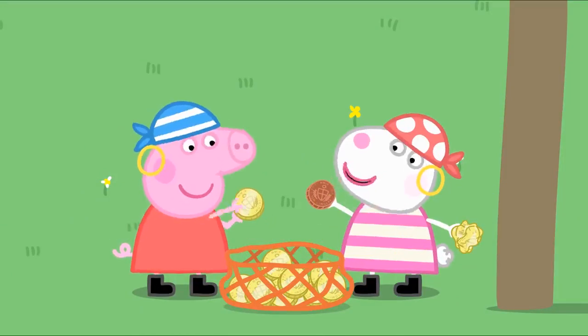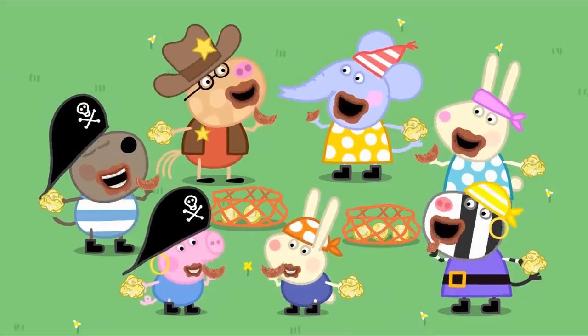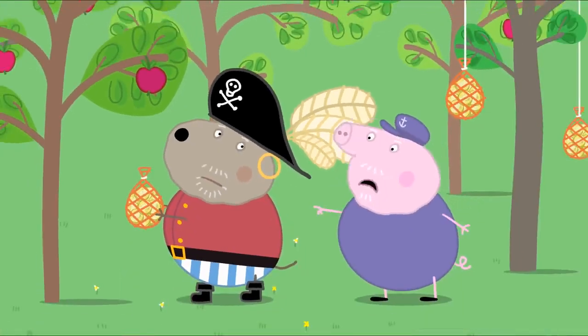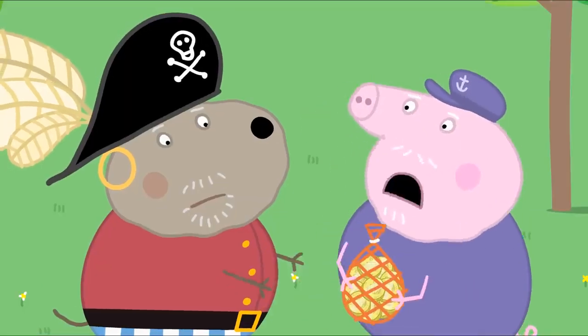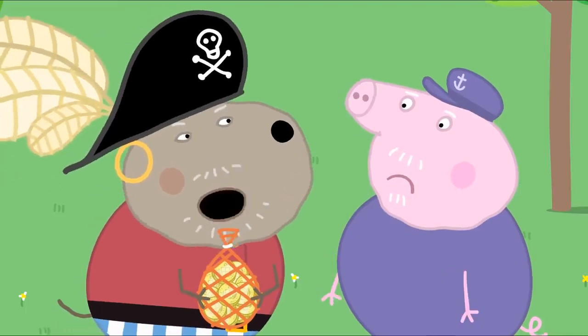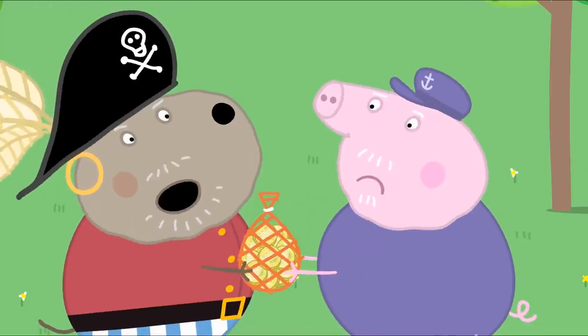It's chocolate coins. Everybody loves chocolate coins. Yum, yum, yum. Ah! Got you! Grandad Dog has been caught. Try and take my treasure, would you? 'Tis mine! I won it fair and square! Oh, no you didn't. Oh, yes I did!